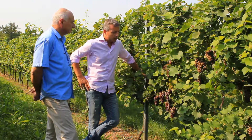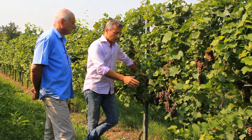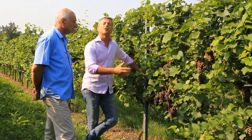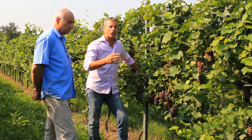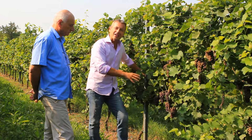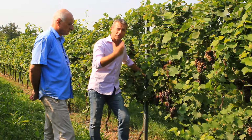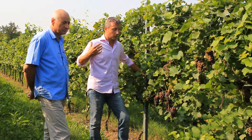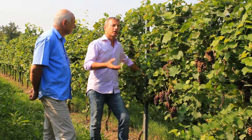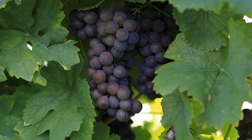So basically we passed from 6 feet between one vine and the next to 2.5 to 3 feet. So we went from 1,000 vines per acre up to 2,000 or 2,500 vines per acre. So much more vine, but less grape, so more concentration, more power, better quality.